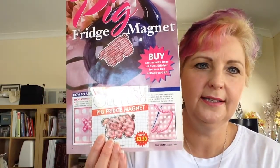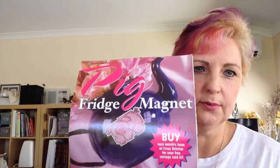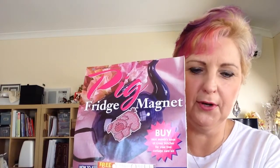The last one was content. So what did I have to do? I had to stitch a piggy. Now this little piggy, I'll drop it down a bit. This little piggy's a fridge magnet, and as you can see, he didn't take very long. So I'm going to show you. He's finished. He's all done.